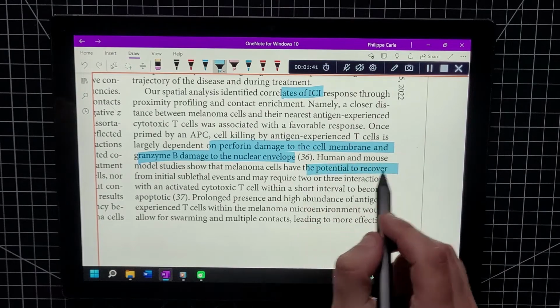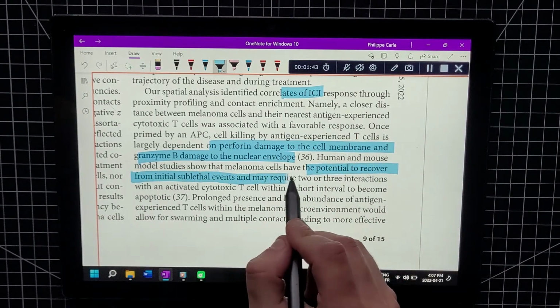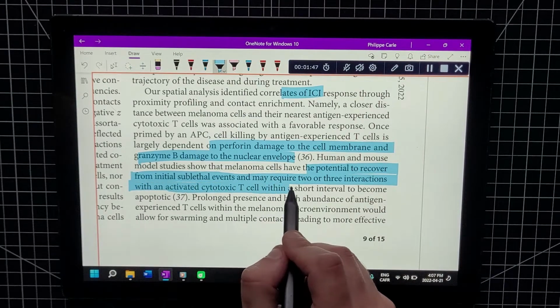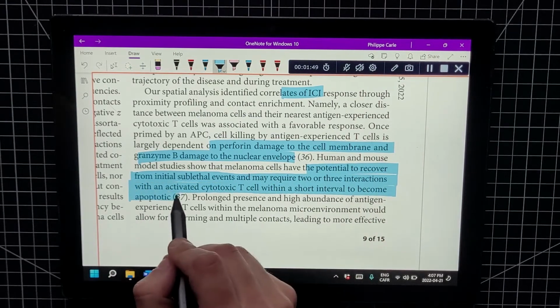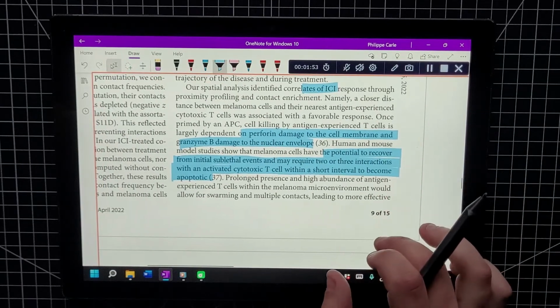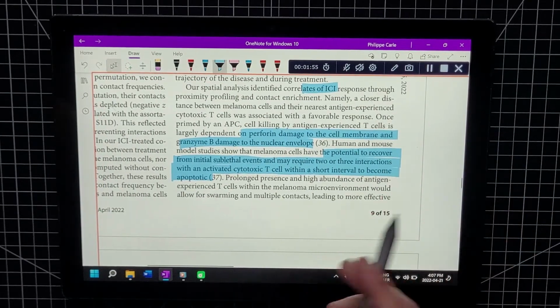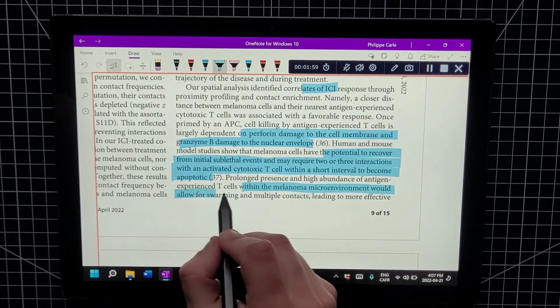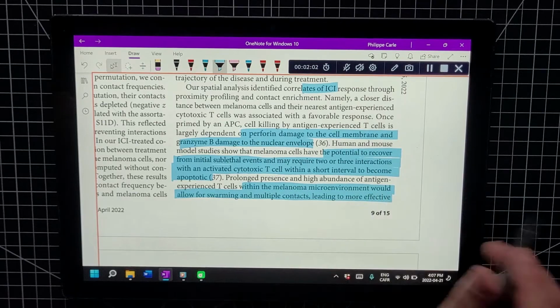Plus, cancer cells can recover from up to 2 contacts with a TCAE, meaning they require sometimes 2, sometimes 3 contacts with a TCAE to fully die. This means that most cancer cells within the tumor have to be, respectively, close enough to a TCAE for the immune therapy to work. It is very logical.